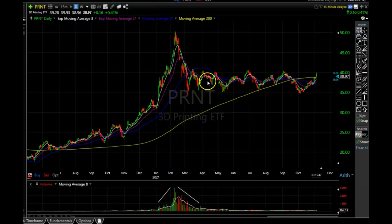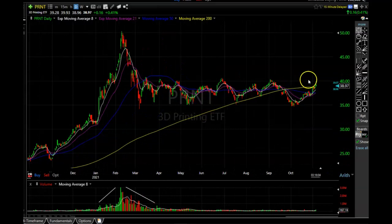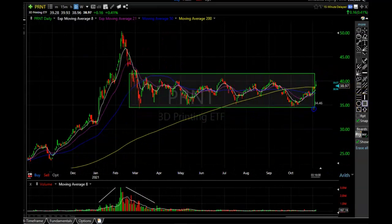And the thing that is surprising about this chart is, after you see a move like this accompanied by this type of climax volume, I would expect it to have fallen lower, but this thing has found a floor right around $35. Right now it's trading almost $40, so not very high off of this climax move that it made in February. So definitely still under accumulation, and I think with the 3D printers you're going to see their revenues start ramping up in the next couple of years.